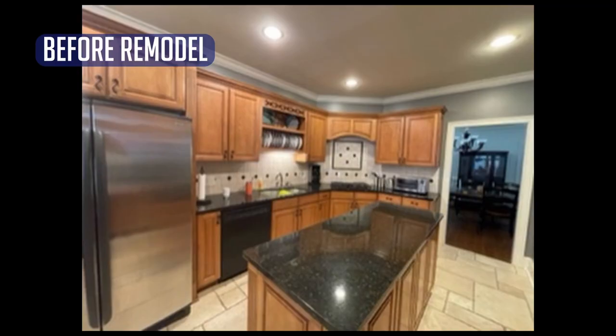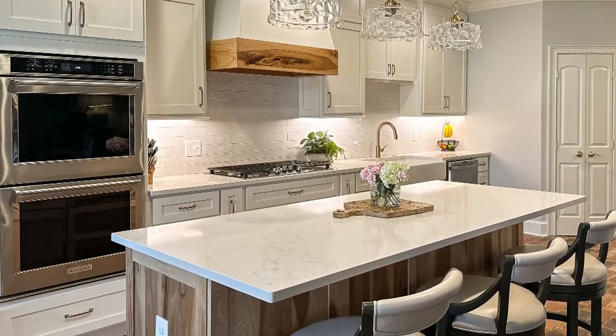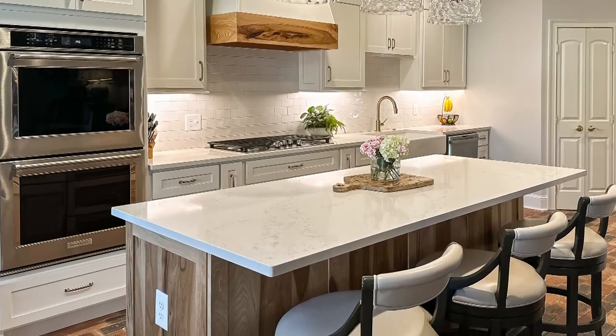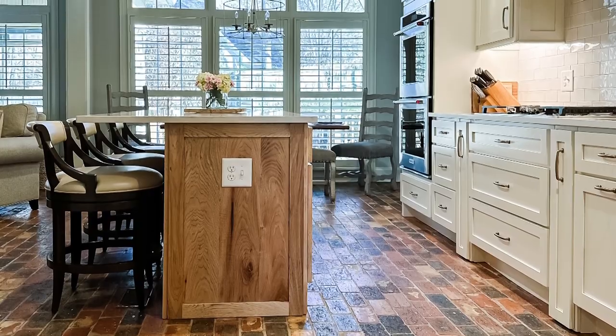Although they loved their neighborhood, their closed-off kitchen was not suitable for this active and growing family. The wall separating the kitchen and living room was removed and the kitchen redesigned with an island connecting the two rooms. Old Chicago brick pavers were laid throughout the space.